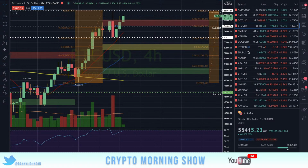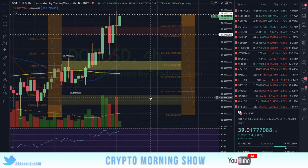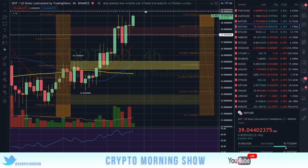Where you at there, Polkadot? DOT, there we are. Going red to green this morning as well, managed to poke up into 39.413 resistance. Support down here on the 37.578.